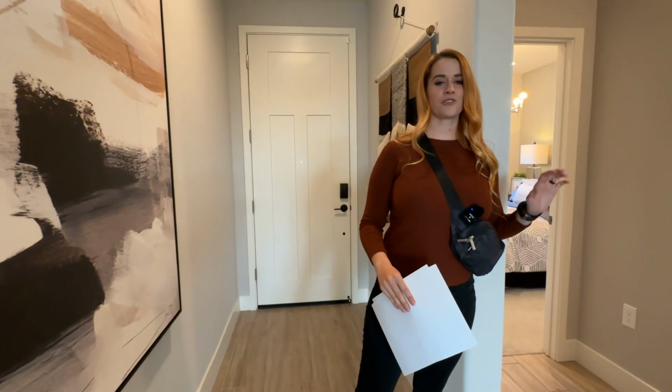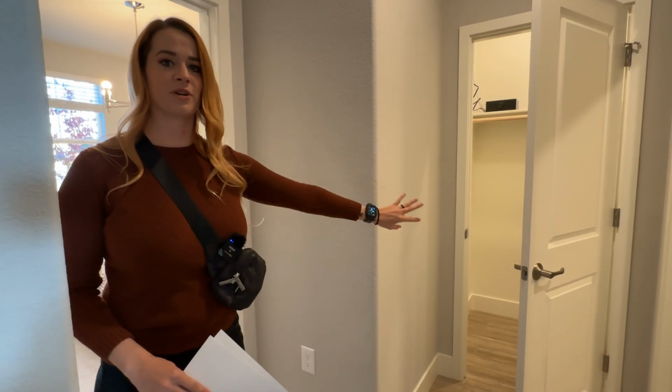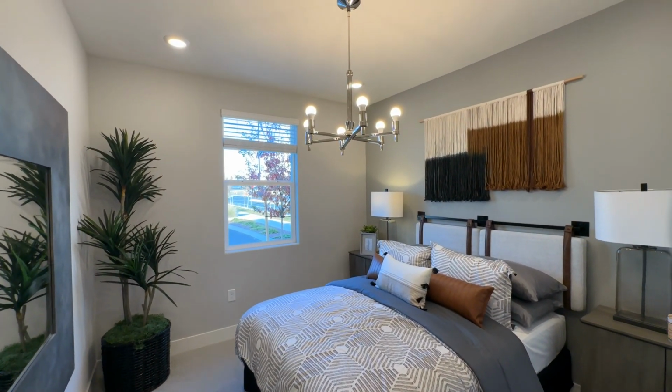All right, so right off of the entry here, you've got a downstairs bedroom with a full bathroom with a closet right here, great for storage. So you've got a coat closet, a full bathroom, and a bedroom right here. This bedroom has high ceilings as well as a window out to the front.